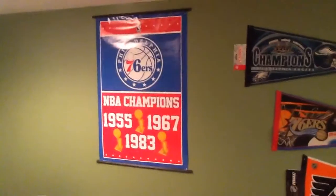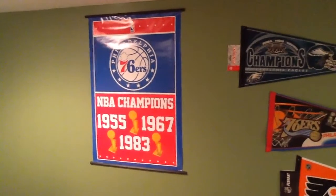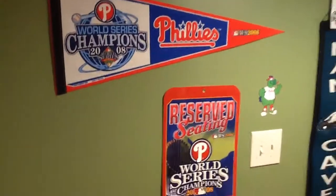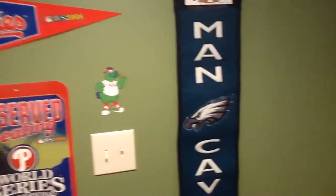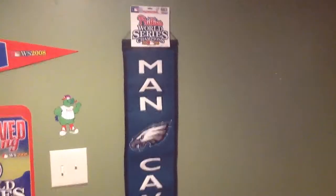It's a poster. I actually got the little clippings to go on the top and bottom to make it look more banner-ish. And then over here, of course, we have the '08 Phillies Championship banner, or pennant, with the reserve parking seat and the Fanatic there waving at people as you turn on and off the lights. And then, of course, the Man Cave banner with another Phillies sticker.